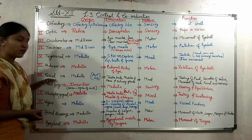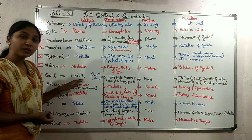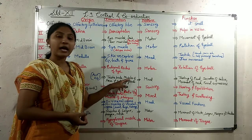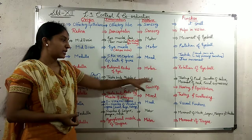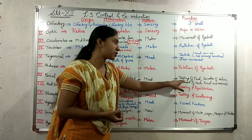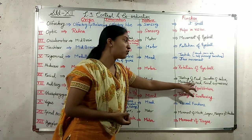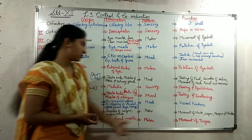The next is the facial nerves. Facial nerves also arise from the medulla region and they reach the taste buds, the muscles of the face and also the salivary glands. These are mixed nerves and they perform the function of tasting the food, secretion of saliva, the movement of the neck, and they also create the facial expressions.